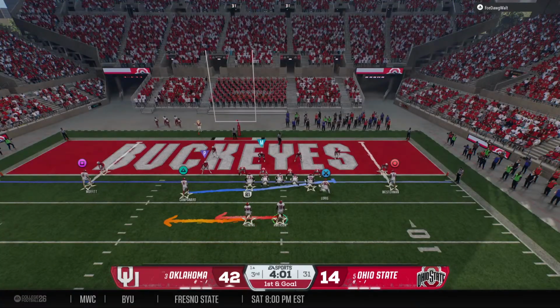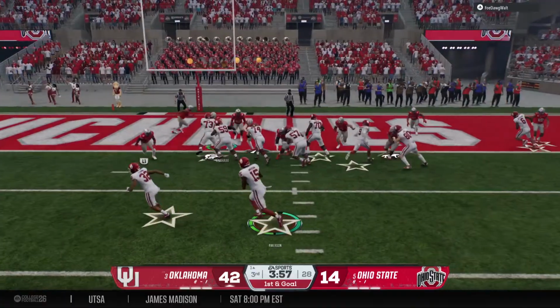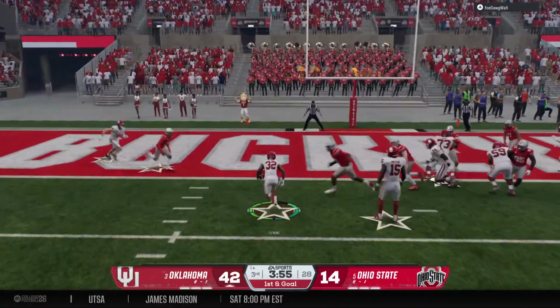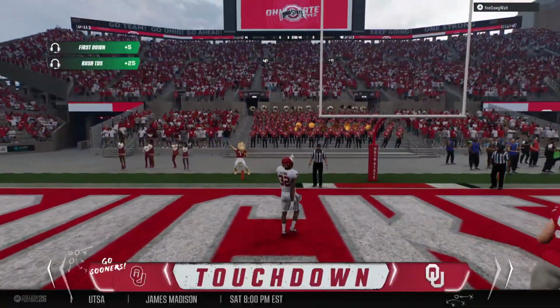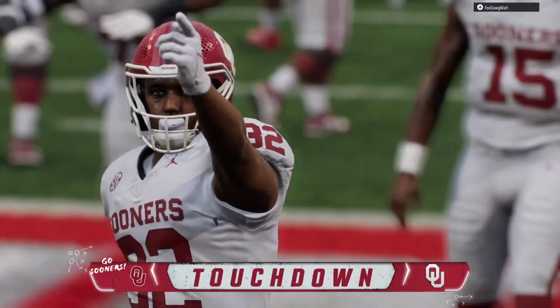After the huge play, they're pounding on the door. It's 1st and goal at the 3. The quarterback's got it on the option. He'll pitch it. Touchdown, Oklahoma. This offense cannot be stopped.